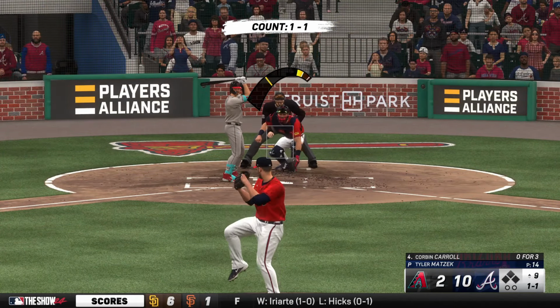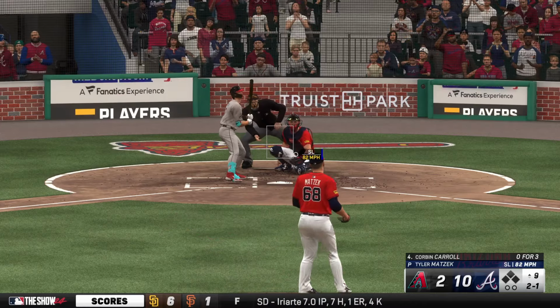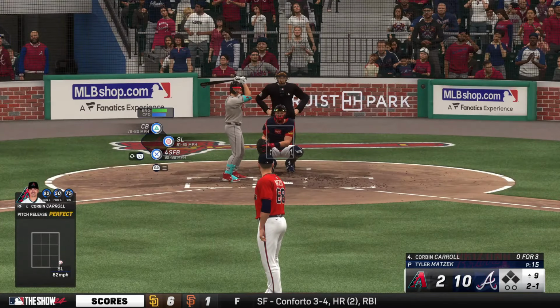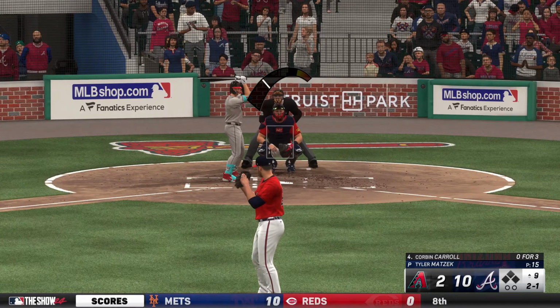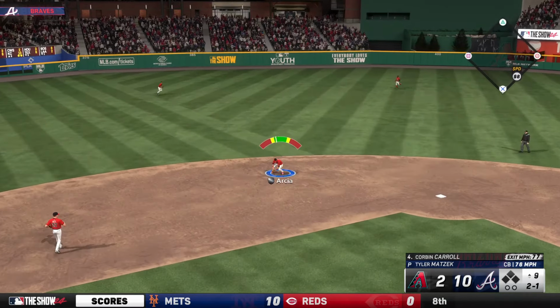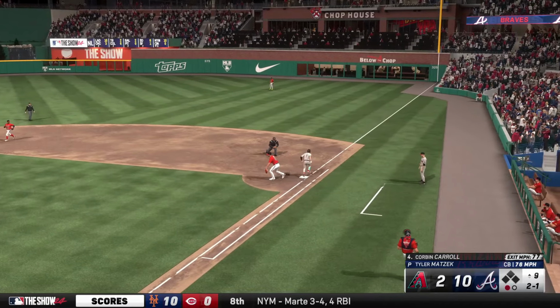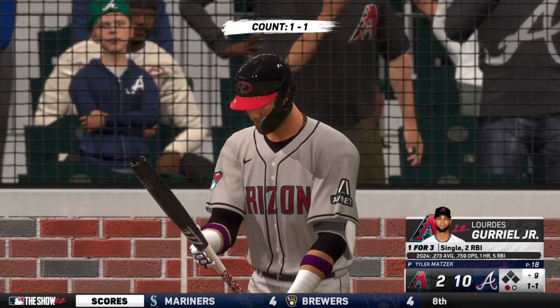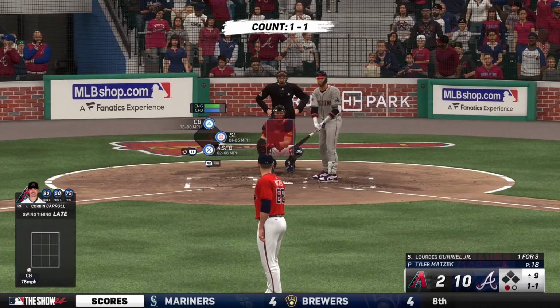Now it's the right fielder, Corbin Carroll. Pitch misses outside, and that's ball two. 2-1 the count now. He hasn't seen a fastball yet, but you've got to be ready to hit one because you doubt the pitcher wants this to go to a 3-1 count. Throw on to Olson. Out on a bang-bang play, but he made it close. And it's Lourdes Gurriel Jr.